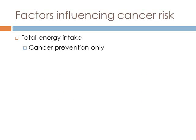So what are some factors that influence cancer risk? Total energy intake is one such factor that can increase cancer risk. And the research is mixed on whether the evidence is true in humans. So in animals, decreased calorie intake has been associated with a decreased risk of cancer or a decreased cancer rate. But the evidence in humans is limited.